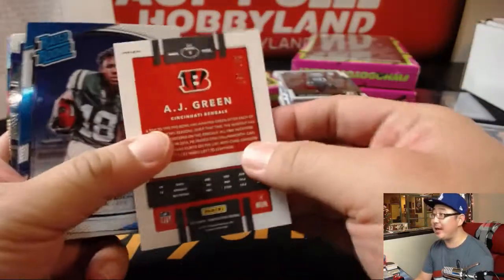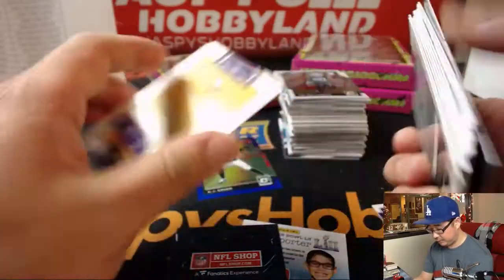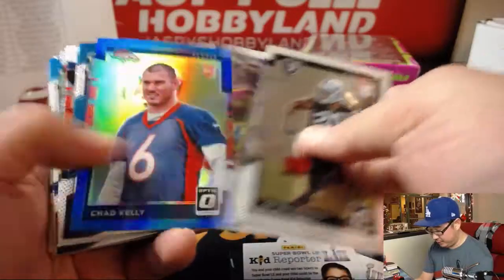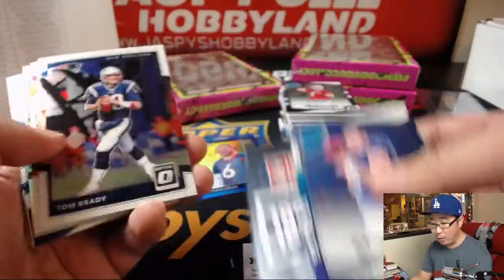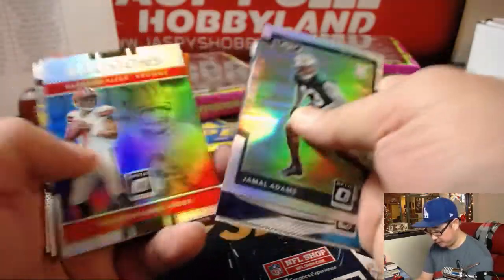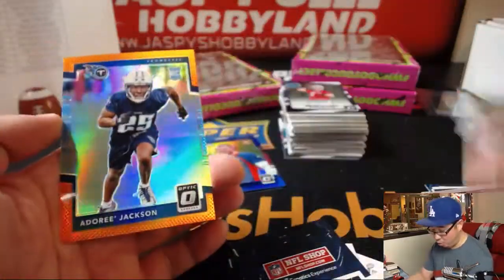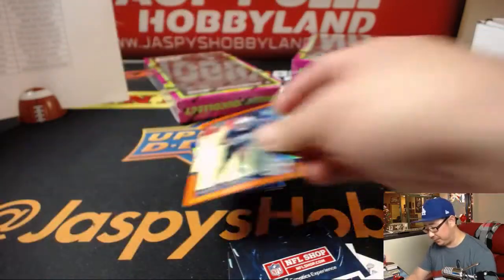All right, next box, folks. AJ Green out of 149 for the Bengals. That'll go to the Bengals, that'll be for Chris Parent. The Chad Kelly is out of 149. That'll go to the Broncos, that'll be also for Chris Parent. More Illusions cards, that'll be a left-right randomizer. And then we've got an orange Adoree Jackson out of 199. That'll go to the Titans, that'll be for Karen.